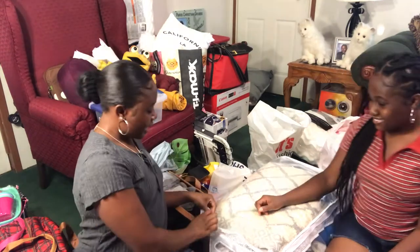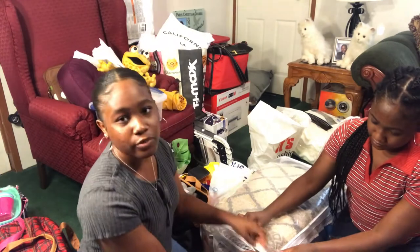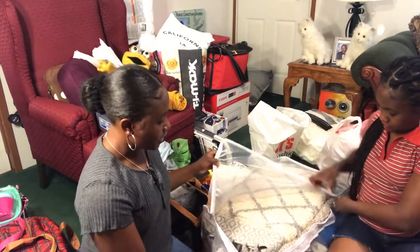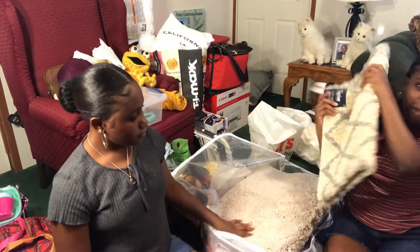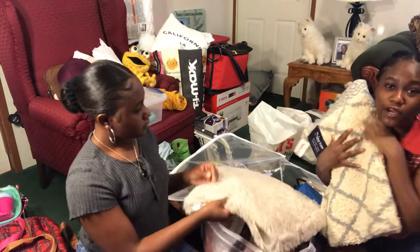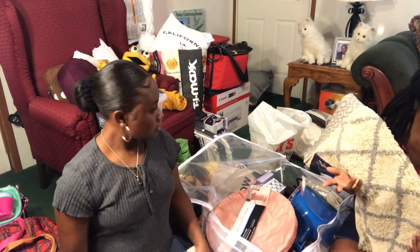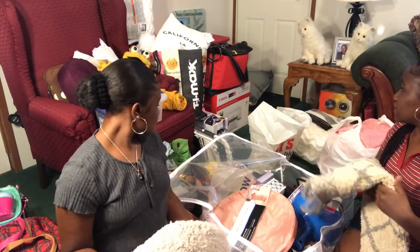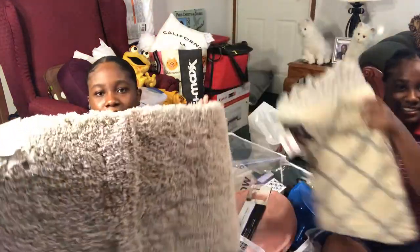Okay guys, so next we have some more decorative items and a few random things. So we're going to go through this little clear bag and show you what we have in here. So the first thing we have on top is my rug, you guys. It goes perfectly with the throw blanket, which I don't know where mine is. I hope you got to see it, because I know you didn't, because I didn't show it, but you'll see it.